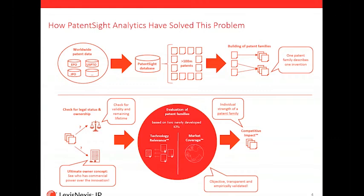We account for the age of a patent, so we correct for the age of a patent, simply because a patent which is longer alive, which is longer visible, can receive more citations. And what we also do, we correct for the technology field a patent is assigned to, simply also because we see different citation practices in different technology fields.